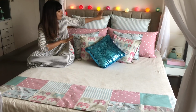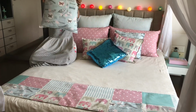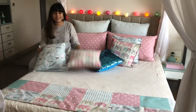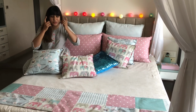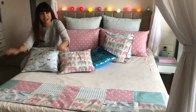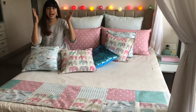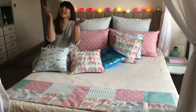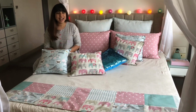And the blue and white stripes, the pink and white polkas, the little vintage Parisian inspired cushion, and then you have this elephant print cushion. All of it, I think, defines me as a person, and I absolutely love how I creatively used all the waste chindis of the cushion cover fabrics and made this really pretty runner out of it. So I think this space is decently done up, and of course it's a 4-poster bed. I always wanted a 4-poster bed as a little girl, and finally that happened at 20, but I don't think I'm complaining. So yeah, that's a little about this space.